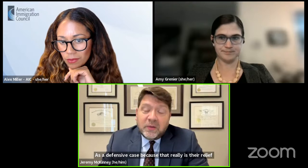After we accept a case, we start with the declaration and the basic biographic information to populate the form. With the creation of the declaration, we ask the clients, at least the ones that can read and write, to provide us with a raw statement in their own words as to what they're running from. And then we go back and forth and create it from there.